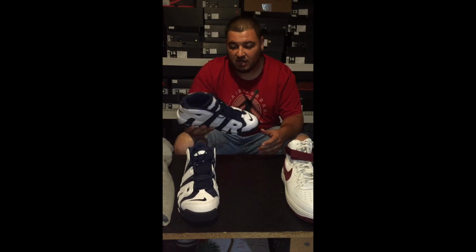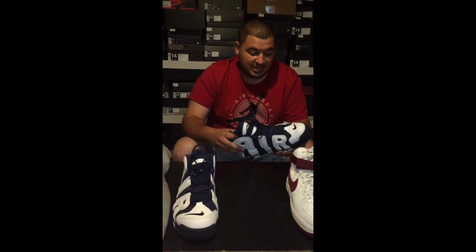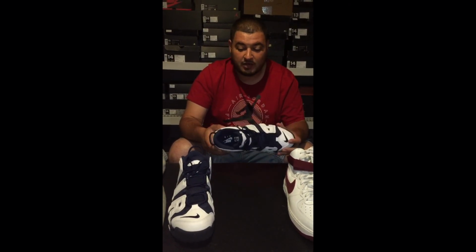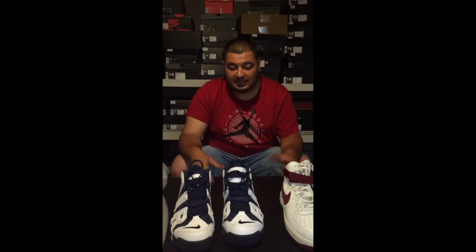I don't have to have every color. This is the only color I probably plan on copping of these. I kind of wanted the black and white ones. Didn't really find them too much. Didn't really care for the white and red ones. But these Olympics, to me, were a must-have. So I had to get them.